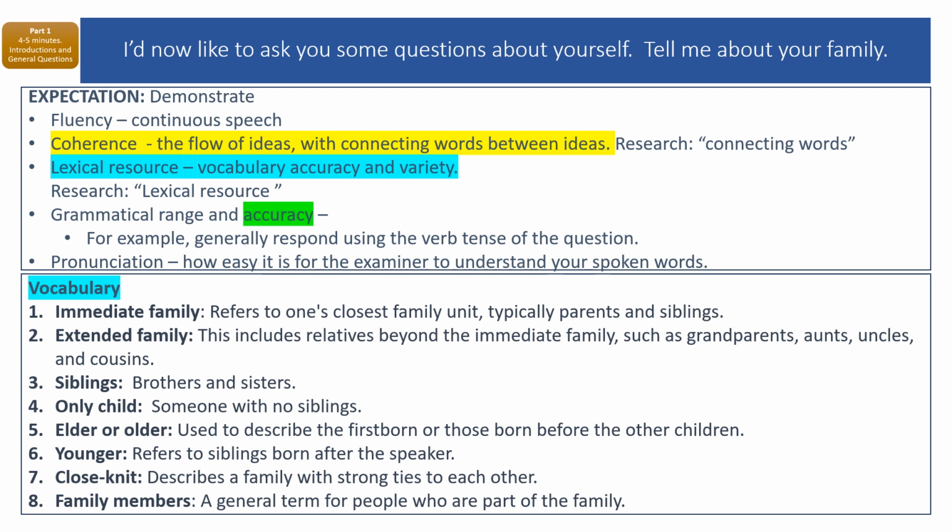Here is some vocabulary you can use to upgrade your answers. Immediate family refers to one's closest family unit, typically parents and siblings. Extended family. This includes relatives beyond the immediate family, such as grandparents, aunts, uncles, and cousins. Siblings, brothers and sisters. Only child, someone with no siblings. Elder or older. Used to describe the firstborn or those born before the other children. Younger. Refers to siblings born after the speaker. Close-knit. Describes a family with strong ties to each other. Family members. A general term for people who are part of the family.